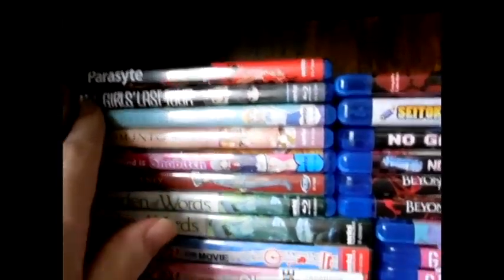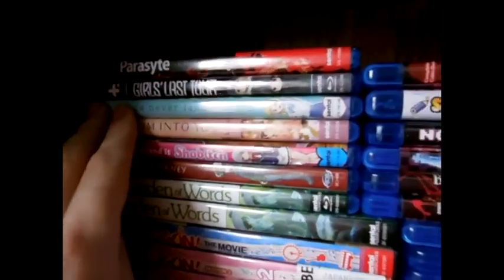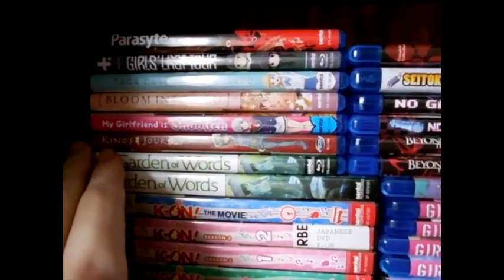So first one we have is Parasyte on Blu-ray. The complete series. Pretty awesome series. Girls' Last Tour on Blu-ray. Kase-san. Bloom Into You. My Girlfriend is a Shobitch. Yes, that's the name. Kino's Journey on Blu-ray.